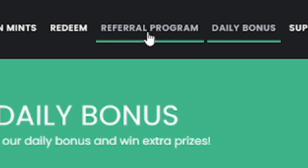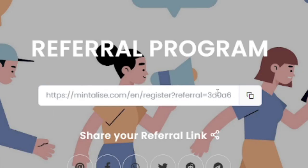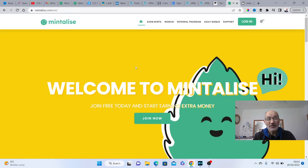They have also got a referral program. Now, this is great. Even if you only refer a few people, you will get a percentage of their earnings. So they're giving you a link here which you can then share. It doesn't actually tell you how much the referral program pays, but it's normally something like 5 or 10%. So Mintalise is definitely one to check out. I'll be checking it out further as well, and showing you how you can redeem and everything in another video. But definitely check out Mintalise today if you want to earn some extra cash online.